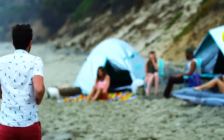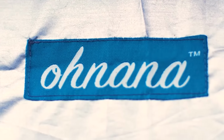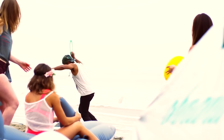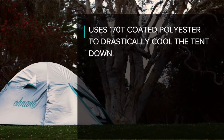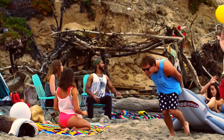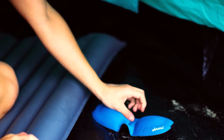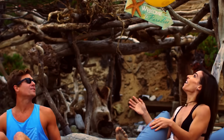The manufacturer claims that when the air temperature is 25 degrees Celsius, the air inside an ordinary tent reaches 40 degrees. In the Ohnana tent, the temperature under similar conditions will not rise above 27 degrees. Optimum ventilation is provided by 2 windows. For convenient storage, there are 2 capacious pockets inside. You can buy this tent starting at $190.